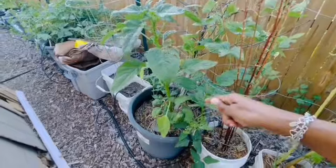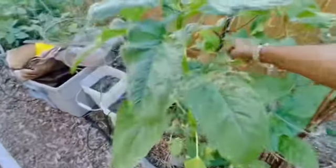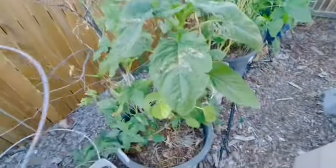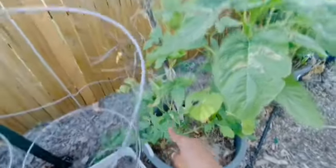I'm actually growing beans in this. What kind of beans were those? I think they were something wonder bean. It's a long bean, Oriental wonder. I have some Oriental wonder beans in this pot.